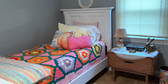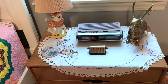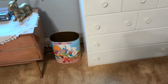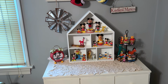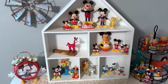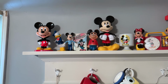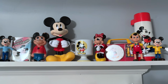There's the bed. And I have this all set up here. This came over from my craft room as well. And all of these items were thrifted. This trash can was thrifted. And guess what? I have my Disney back. Most, if not all of this, was thrifted or gifted. All of it was stored over in my craft room. So it makes me happy to have it back on display.